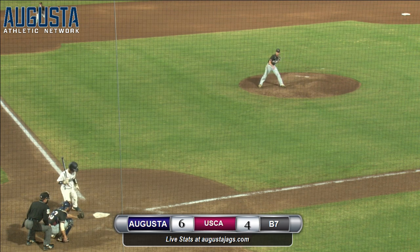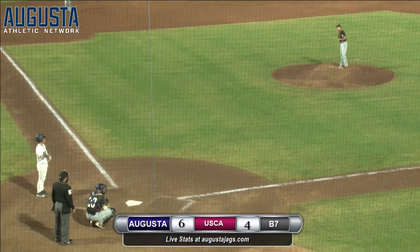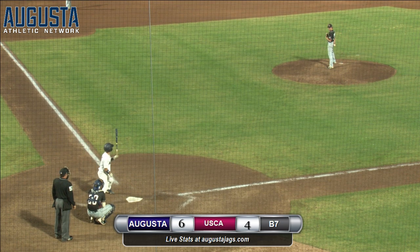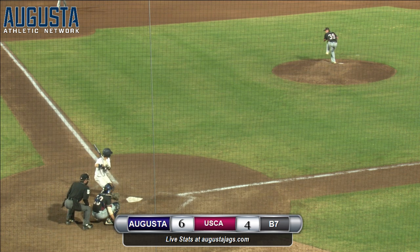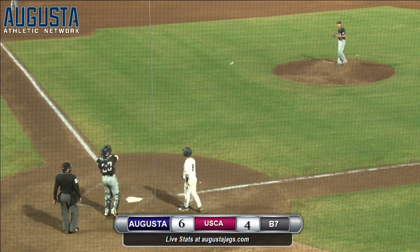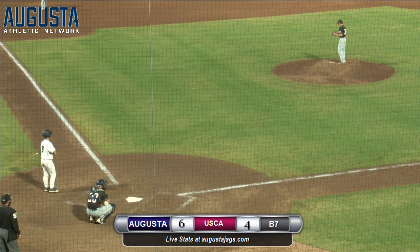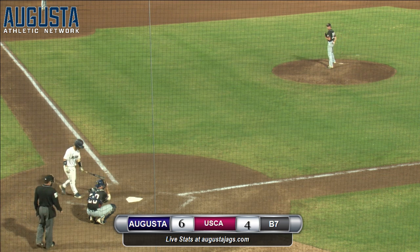And now the pitch. That misses for a ball. 1-0. And if you look out in left field, the left fielder for the Pacers, Blake Jenkins, is playing in the hole and in the left center field gap there, exposing the line. So if the Jags can just poke one over the third baseman, there'll be a lot of real estate for them to run on the base pads and maybe cinch in a double or a triple.